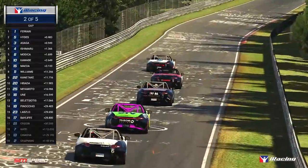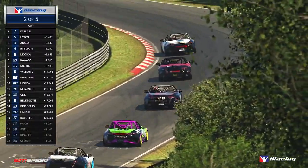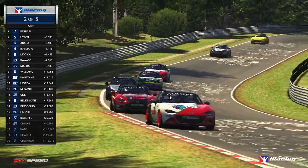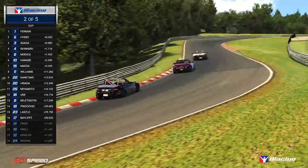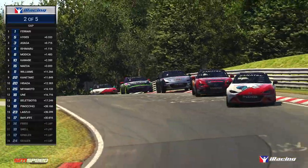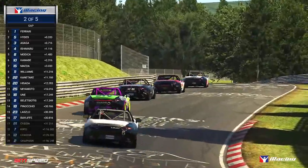I'm interested to see what Asaga will do now that they're all together, if he's a lot more authoritative to make sure that he remains in second place, because he knows that he is able maybe just to stick with Roberto Ferrari a bit better than Caleb Hides can as they work their way through Hohe Acht, which of course is the high eight as the translation, but also interestingly the highest point on the entire Nordschleife.